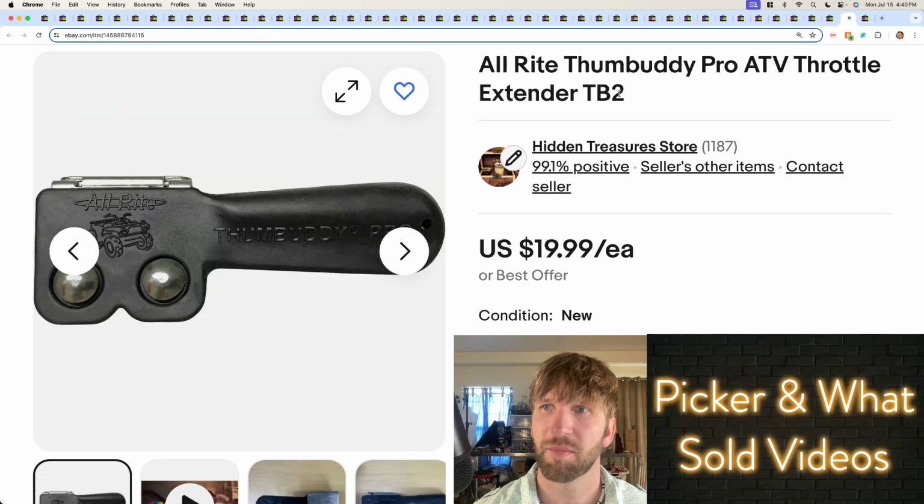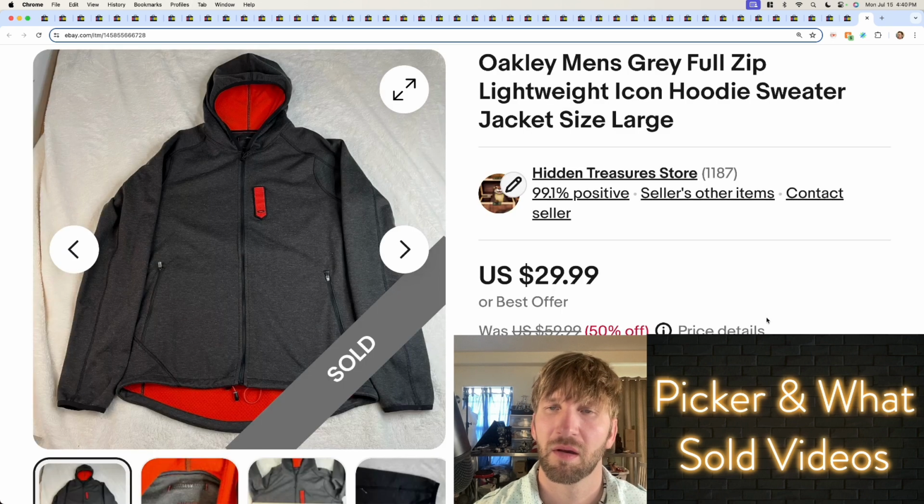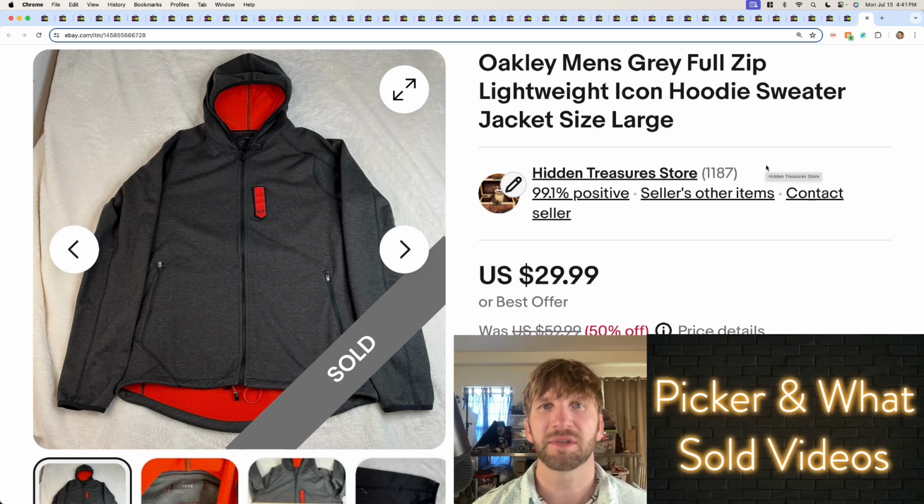Another one of these Thumb Buddy Pros. This one sold for $20. We've got 27 more available, which is awesome. Acquisition on those was like 50 cents or less a piece, probably 25 cents a piece. So that was a good flip there. This Oakley men's jacket sold for $29.99. And that was it for last week.